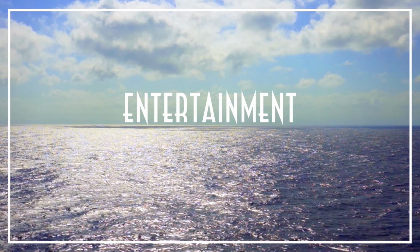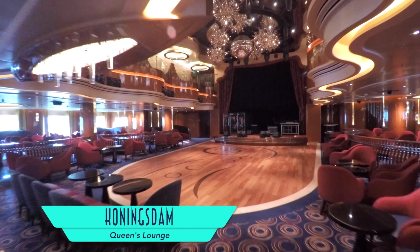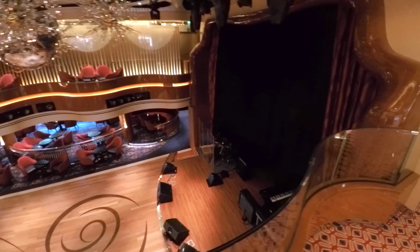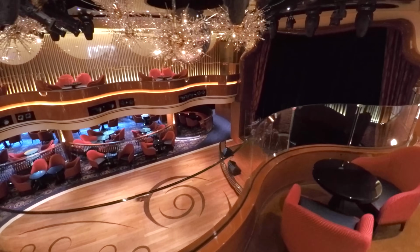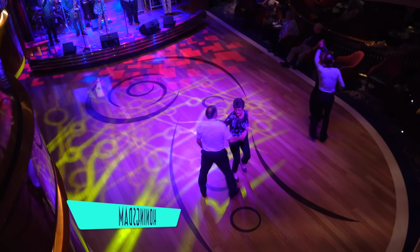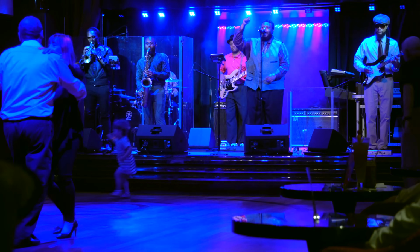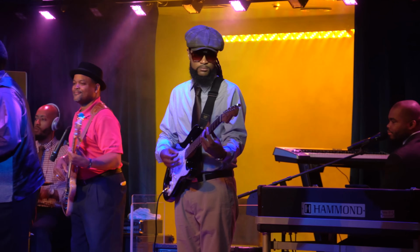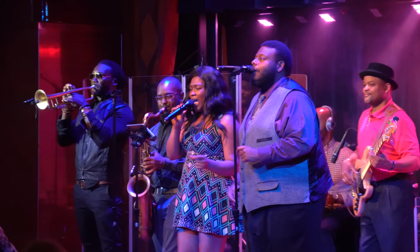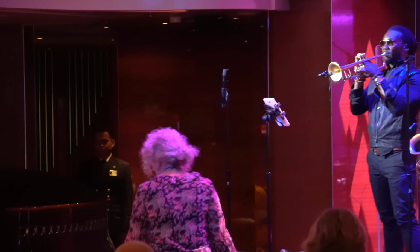The Koningsdam also raises the bar for entertainment. Starting with Music Walk, the Queen's Lounge finally separates from the Culinary Arts Center and expands to 2 levels. Now there's room for all spectators and dancers in the multi-purpose venue. The extra room is particularly handy for B.B. King's Blues Club sets in the evenings. When the band is beyond hoppin', with seriously talented musicians, for all passengers to dance to.